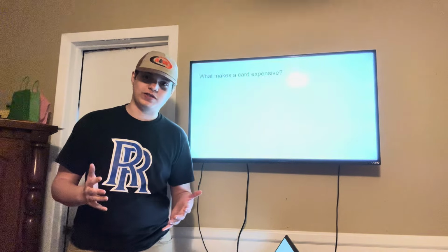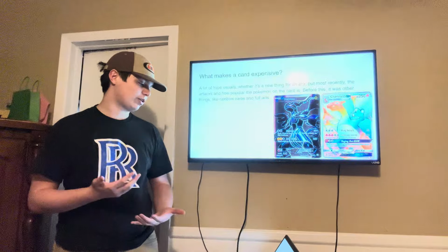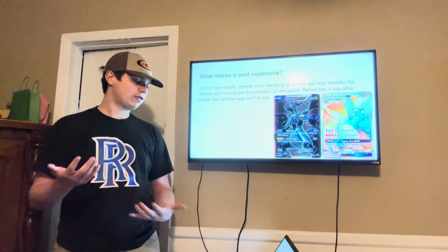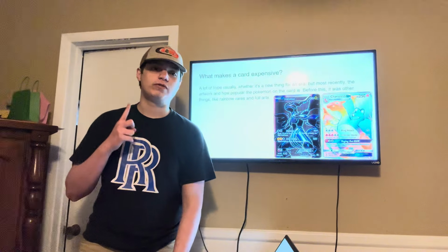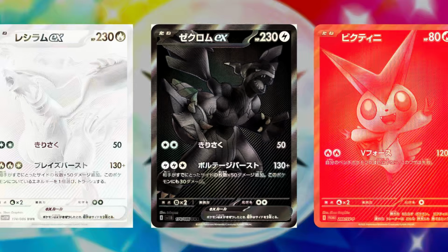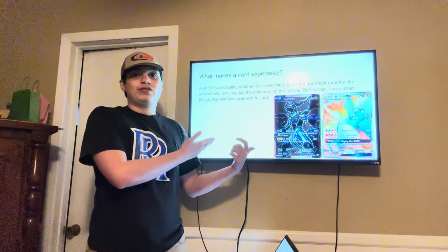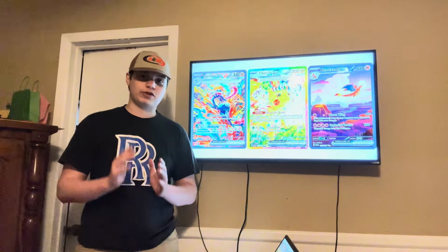What makes a card expensive? A lot of hype usually, whether it's a new thing for an era, but most recently, the artwork and how popular the Pokemon on the card is. Before this, it was other things like rainbow rares and full arts. By the way, I made this before even Black Bolt and White Flare was announced, so I did not know of the black-white rares. So when you see me putting this here, I was putting it over the fact that full arts were a new thing. These are 3 of the most expensive SIRs.